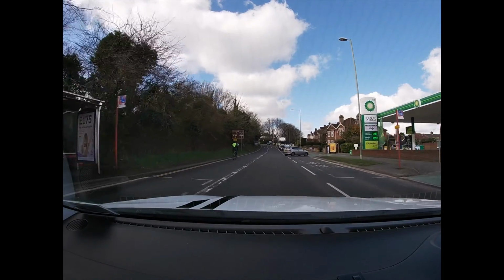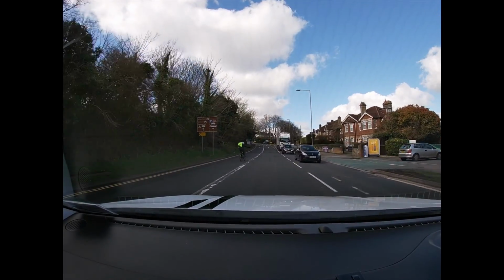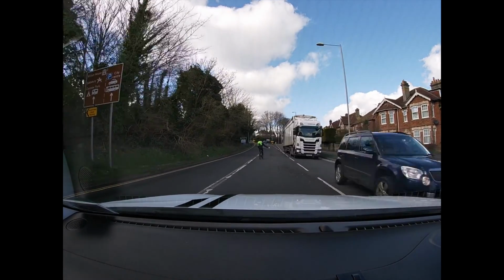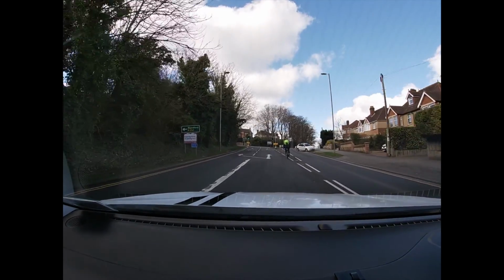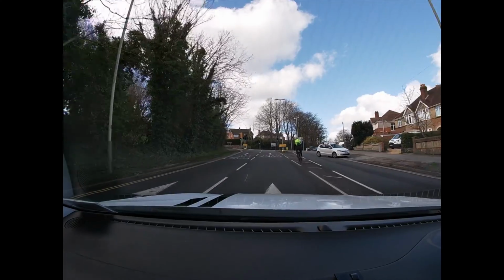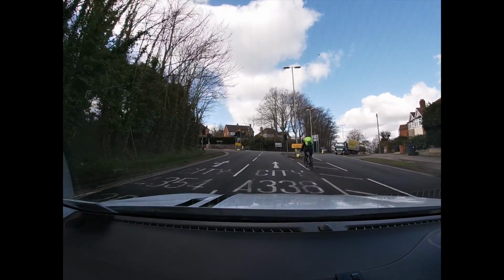Still bus lane, we still shouldn't be crossing it, just giving space to this cyclist. But if we were turning left, which we are not on this occasion, or going straight ahead to Laverstock Market, now is the time you could legitimately move your car across. Just giving space to this cyclist.